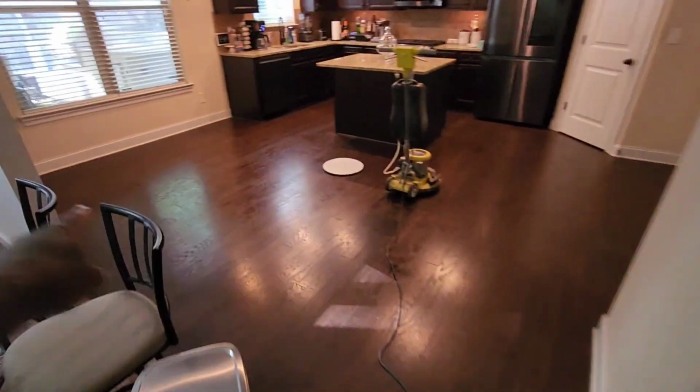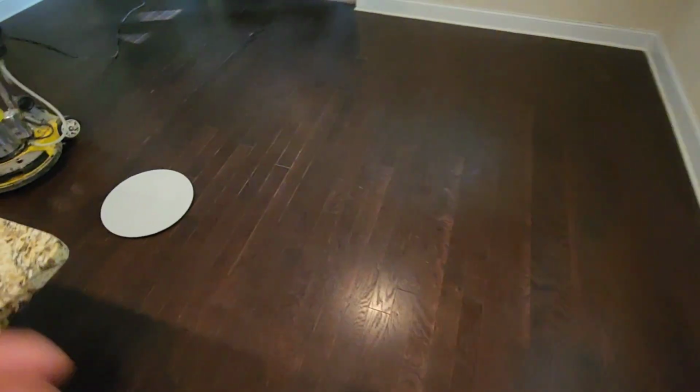And then we got this hallway that leads into this kitchen area where I'm going to start doing my screening process. And then here in the kitchen, got a few areas with a little color missing, but really the floors just need some good protection on them, and that's what most floors need, guys.